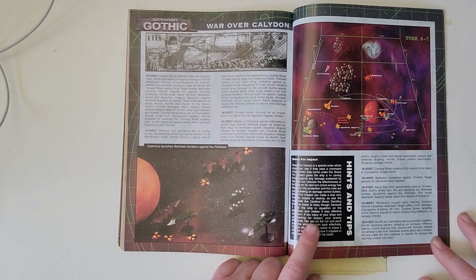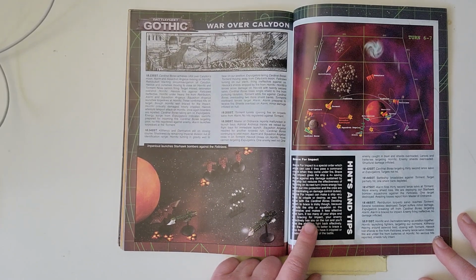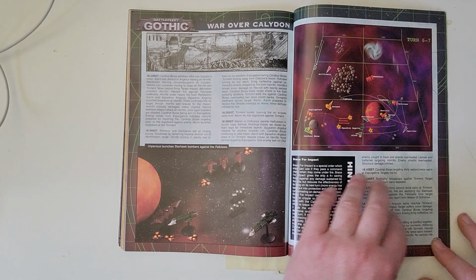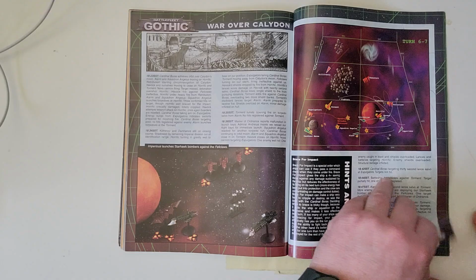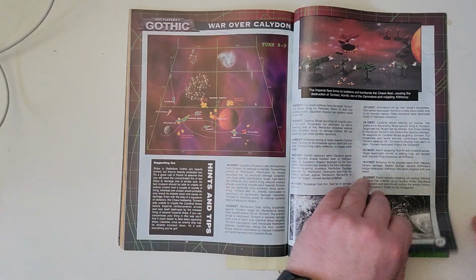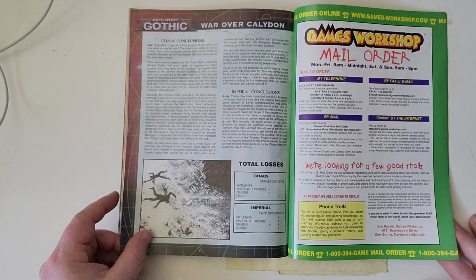I once had a Dauntless that got cornered by a couple of Imperial Chaos Destroyers. Brace for impact, and they couldn't do a damn thing to it. Pretty much saved me the game. In fact, that's the one game I actually won. Great uses here, more great pictures here. And then the conclusion.